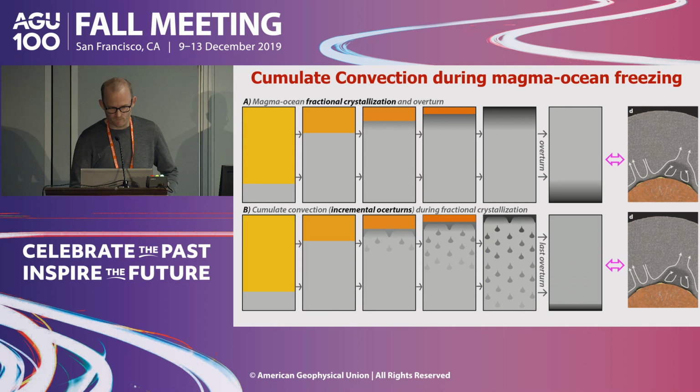Just to summarize this briefly, in the top scenario, where you have this single overturn, you get a thick, deep, dense layer. If you consider incremental overturns, cumulate convection during magma ocean freezing, you get a thinner, deep, dense layer, but it's still deep and still very dense and global and inconsistent with the observations. Now, how do we solve this?